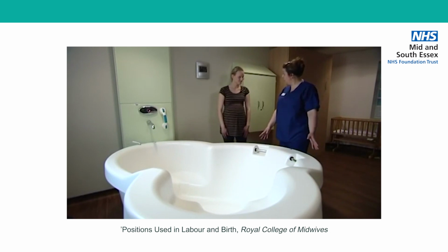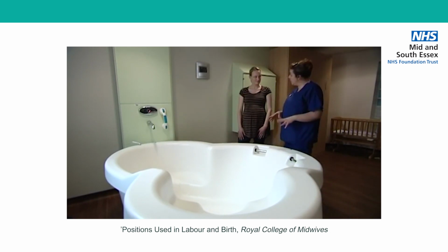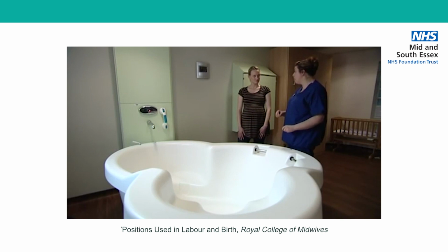Okay, Sarah, this is our birthing pool. Now, I don't know if you've heard of the National Institute for Clinical Excellence. You might have seen them in the press occasionally. But they actually give us what is the best advice for caring for mums in labour. And they actually recommend that most mums should try water in labour.